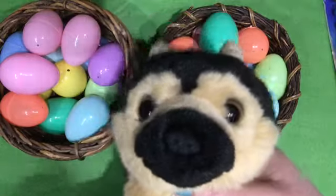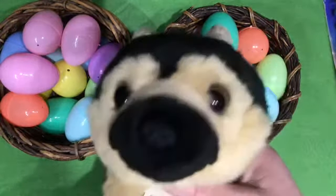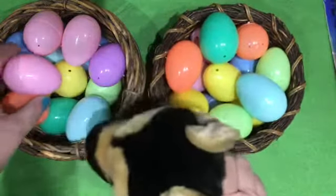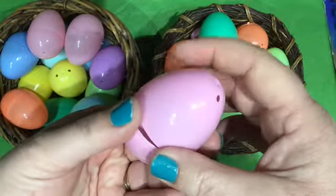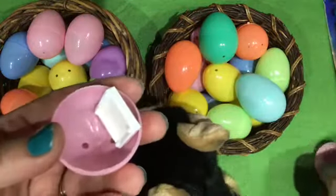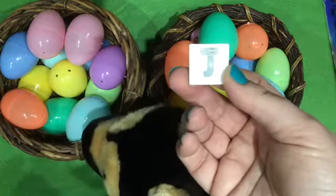Oh, he's hearing somebody saying pink, pink. Okay, friends. Milo says somebody wants pink. All right, let's see what's in this egg. And if you were on Zoom today, we played this game a little bit. So you will be seeing some letters that we already did before. What is this?